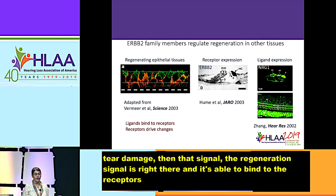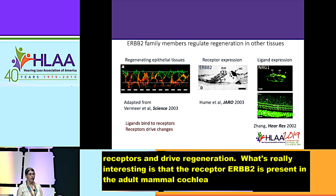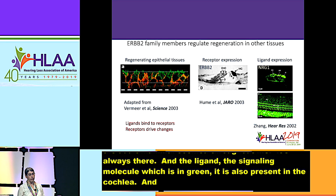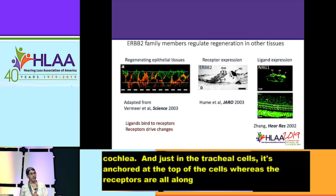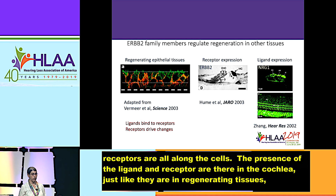What's really interesting is that the receptor, ERB-B2, is present in the adult mammal cochlea throughout life. It's always there. And the ligand, the signaling molecule, which is in green, named neuregulin, is also present in the cochlea. And just like in the tracheal cells, it's anchored at the top of the cells, whereas the receptors are all along the length of the cells. So the ligand and receptor are there in the cochlea, just like they are in regenerating tissues, but they don't function to drive regeneration as far as we know.